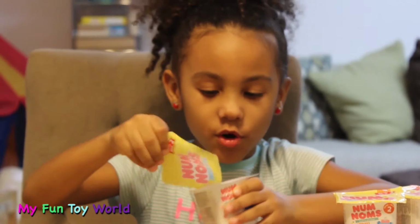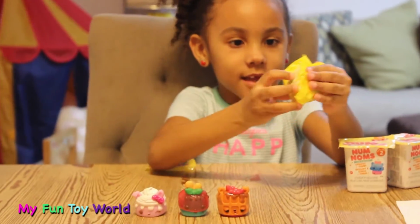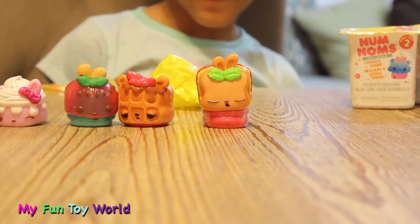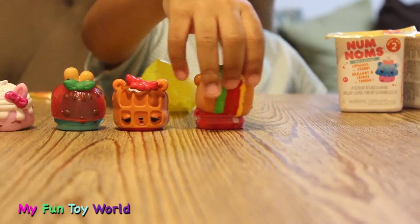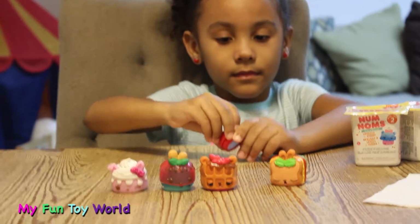Let's see what this one is. It's a new one. New one? Whoa! Let me see that hamburger. Oh, he's sleeping. Can you turn him around? I want to see the lettuce and tomatoes and cheese. Whoa, and a little tail in the back. Okay, so let's see what this lip gloss smells like.